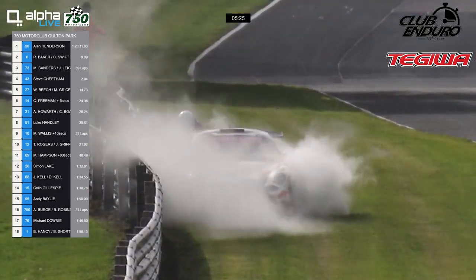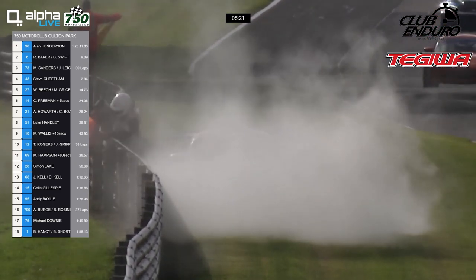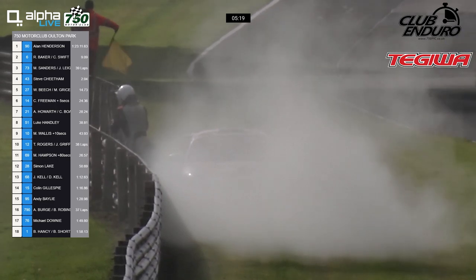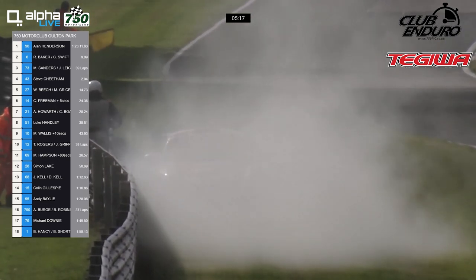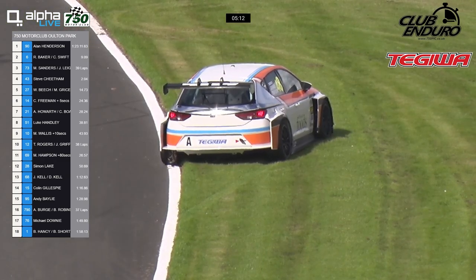That car, sadly, is going no further, and it looks like he's worried there might be a bit of fire at the back, and so the extinguisher is being used there. And that, sadly, is very much the end of their race. Yeah. And the end of our view.